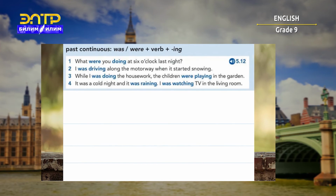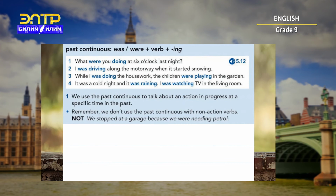The examples are here. Number 1, 2, 3, 4. What were you doing at 6 o'clock last night? I was driving along the motorway when it started snowing. While I was doing the housework, the children were playing in the garden. It was a cold night and it was raining. I was watching TV in the living room. So, we use the past continuous to talk about an action in progress at a specific time in the past.